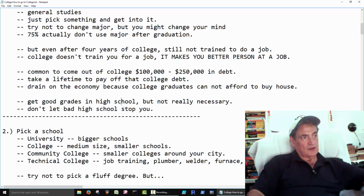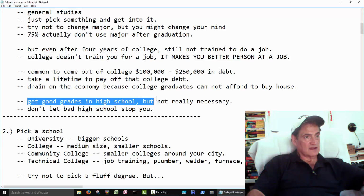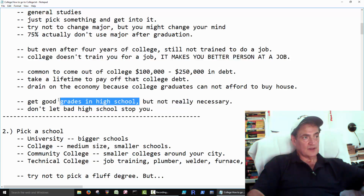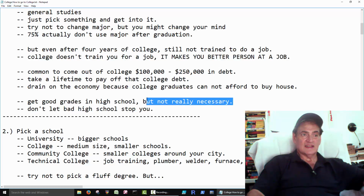So, to back up just a little bit here, if you're going to go to college, if you're a high school student, try to get good grades in high school. Try to take the tougher courses, the math courses. I've even had high school students in some of my college courses, the easier ones. But it's not really necessary. Lots of us just don't do anything in high school, and then you get to college, you have to get serious. You break down and get serious.